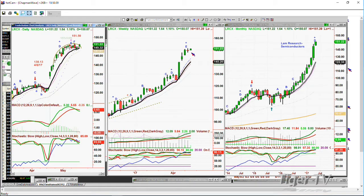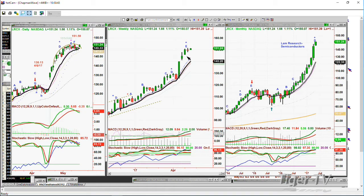Look at the doji candle from last week. If it closes decisively above 151.50, that's good. If it closes below 147.94, that's not so good.